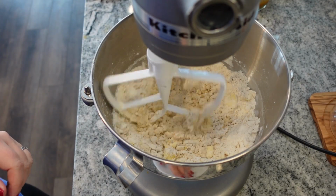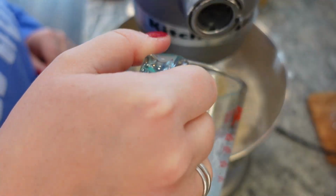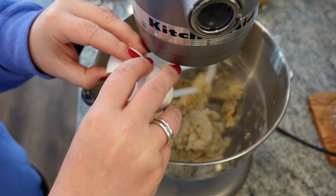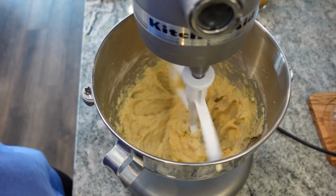It's not a day in the kitchen without a spill. 1/2 cup of very warm water, and 1 egg. And we're gonna beat this for 1 minute.